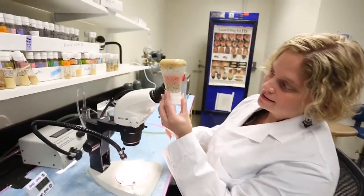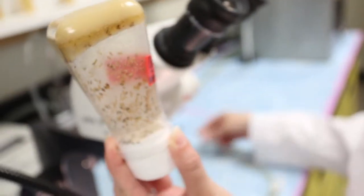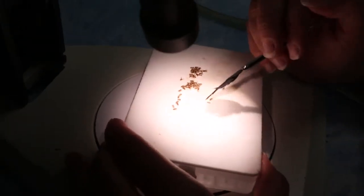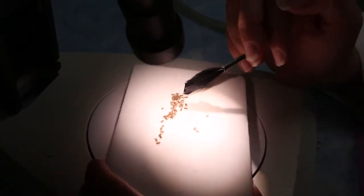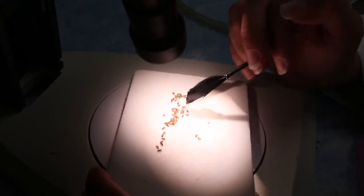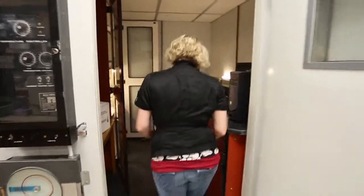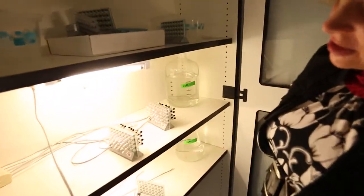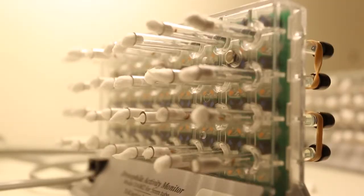In my laboratory, we use the fruit fly Drosophila melanogaster, and this is an amazing model organism. 75% of all disease-causing genes in humans also cause a similar disease in the fly. So this gives us a unique opportunity to ask what these genes are doing in an intact living animal, and that gives us the ability to ask questions that we can't ask in a person.